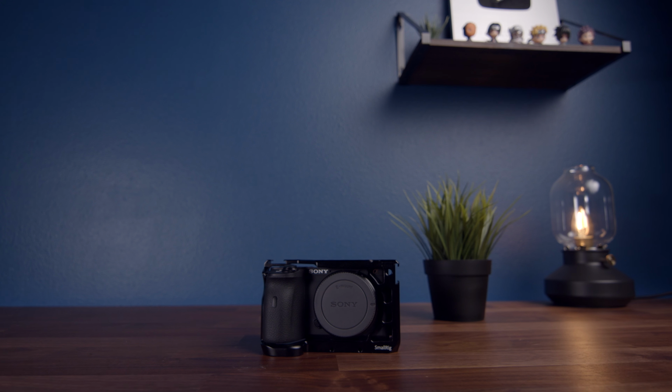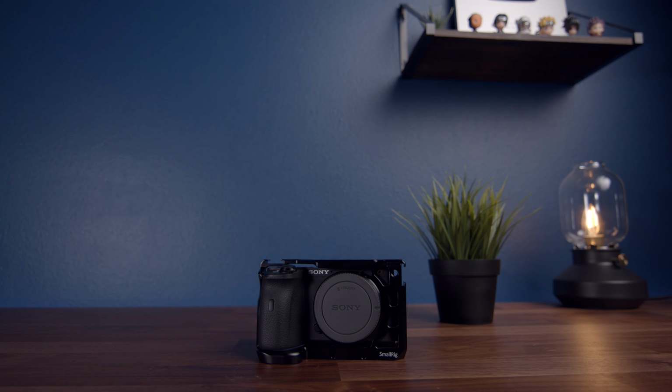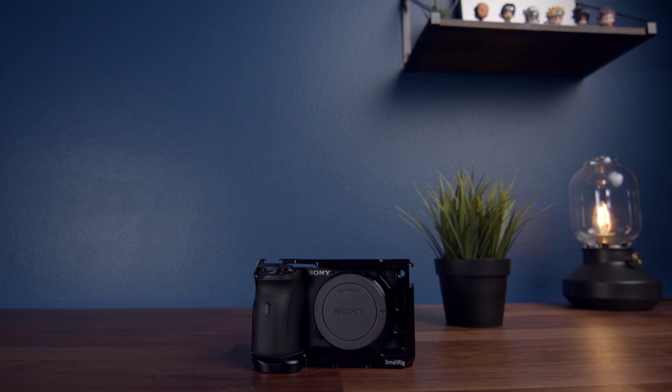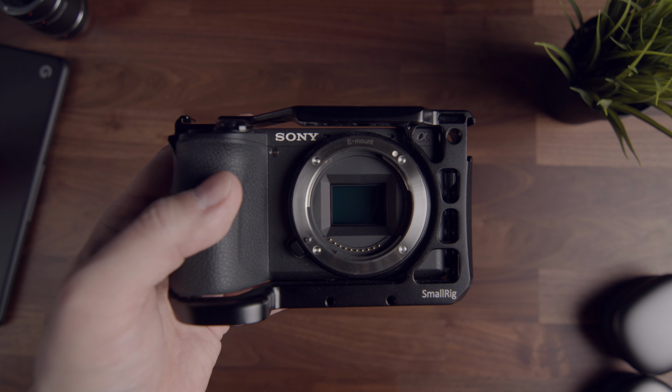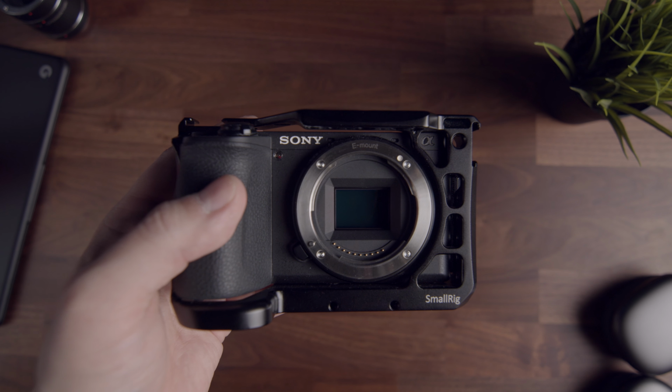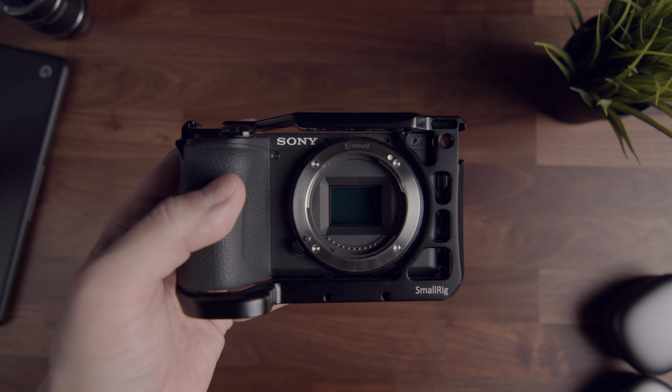Okay, next up is something that I picked up a while ago and admittedly haven't used as much as I thought I would, and that's the Sony A6600. This is one of Sony's latest APS-C cameras within their A6 lineup, and it's honestly one of the most capable and well-balanced hybrid cameras in the market today.